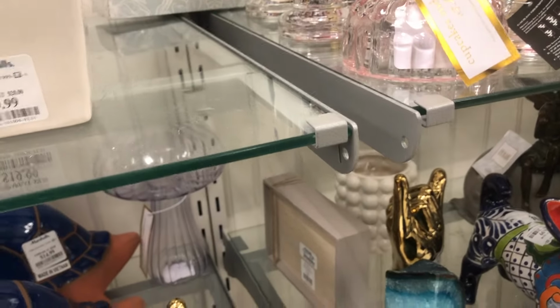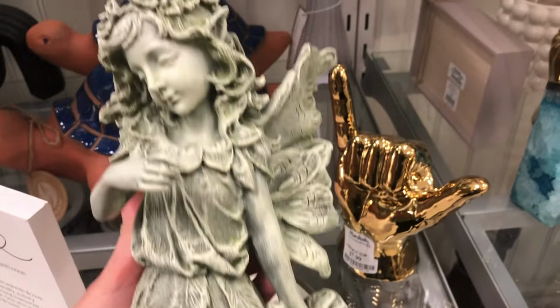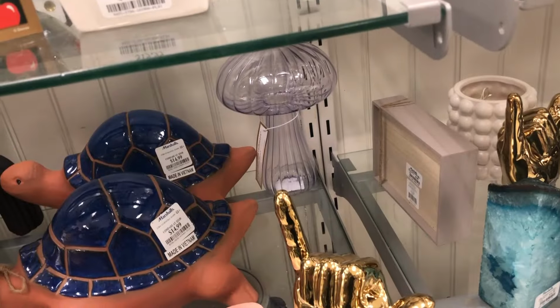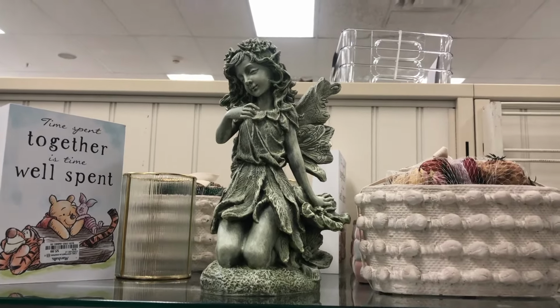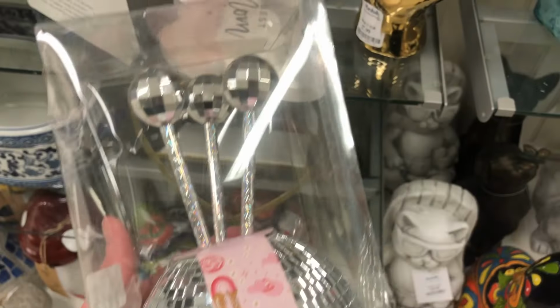And look at this, you guys. How cute is this little fairy? I like that little fairy. It's only $19.99. Isn't that fairy just so cute? Be so cute in the garden, too.